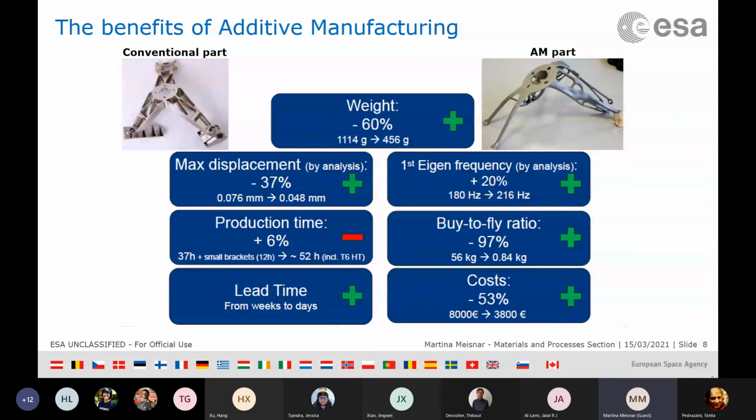So with finite element analysis, the engineers calculate where all the load paths are, and they only put the material where it's actually needed. And that's how we get this alien shape, I would say, on the right here. And we get also a lot of benefits. So weight reduction is one. We also have a lead time reduction because this part can be manufactured much quicker in the entire manufacturing chain.